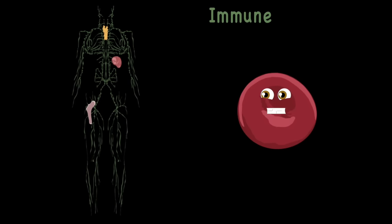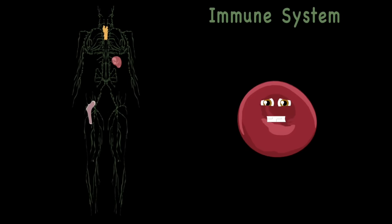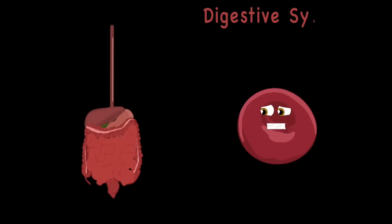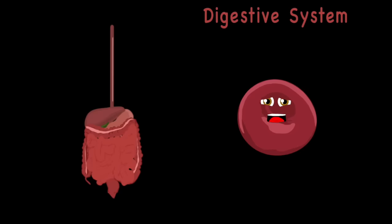Your immune system fights off a lot of disease. It detects when you're sick, then makes you feel healthy. The digestive system takes all the food that you eat, then extracts the vitamins and nutrients that you need.